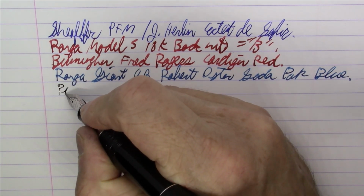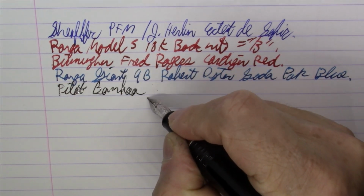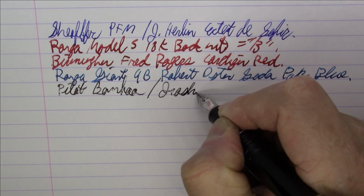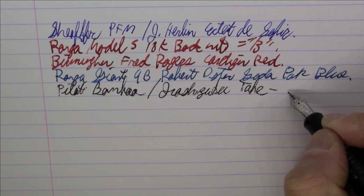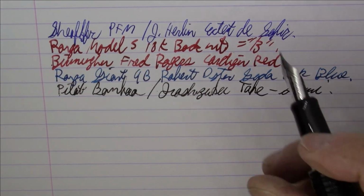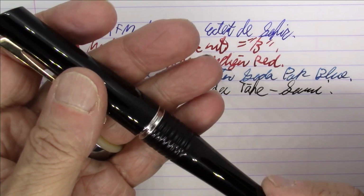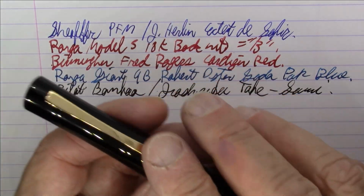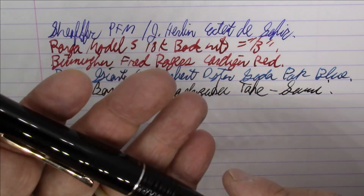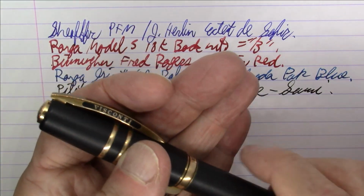So this is a Pilot Bamboo, and this ink is Iroshizuku Take-sumi. Pilot Bamboo, great pen. A discontinued pen from Pilot, unfortunately. You can find them. They came in a rollerball as well, and the rollerball is actually quite a bit rarer than the ballpoint, and I believe goes for more money even. So, go figure.